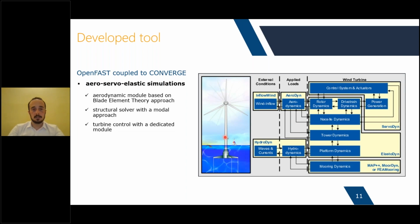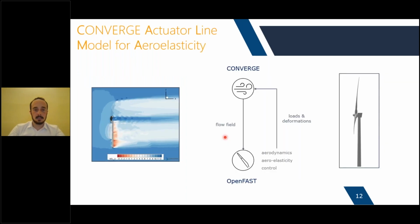In this framework, CONVERGE is called to give the inflow data as an input to this framework. And once the forces are calculated, to be inserted again inside the CFD solver in order to calculate the final effect like induction and the final deflection that can be noticed inside the flow field. With a deeper insight of this coupling, basically, we have CONVERGE that solves the flow field, gives the input to OpenFAST, which solves the aerodynamics, the aeroelasticity, and all of that with the control strategies active and available on demand. And once loads and deformations are calculated, they are given back again as an output to the solver.